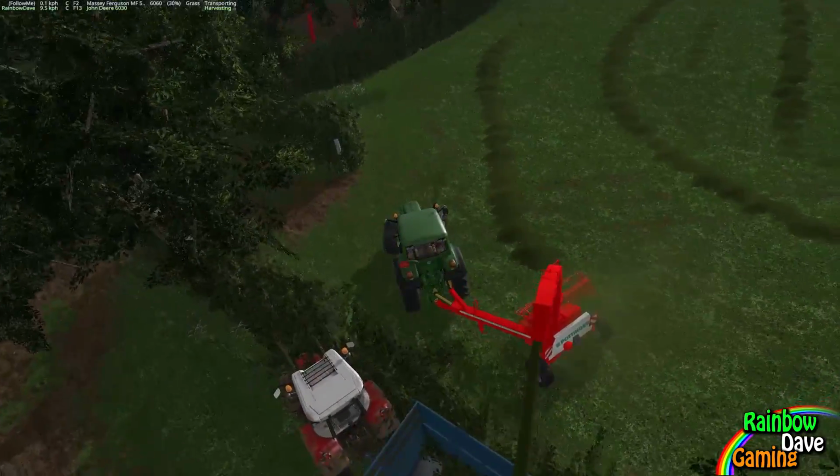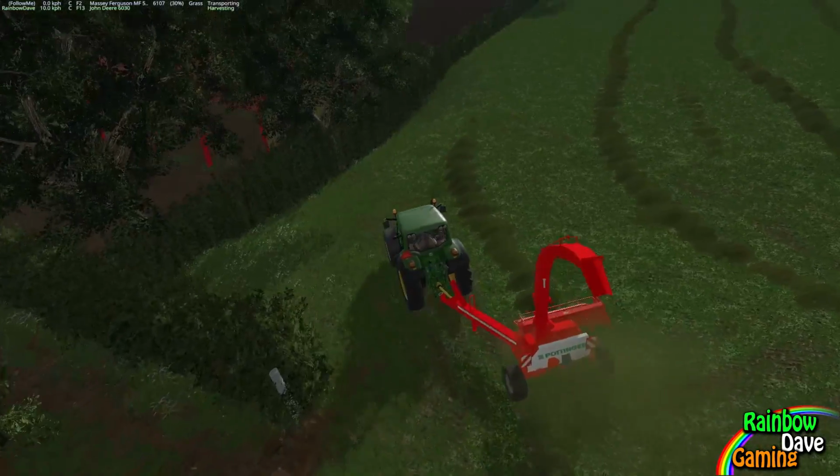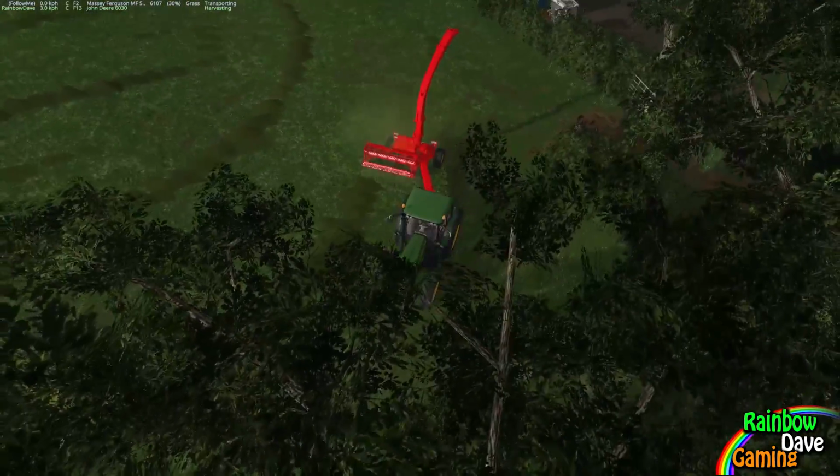As I completely whiff this corner. There we go. The Massey is going to slam into the gate. The Massey is already stuck against the gate.